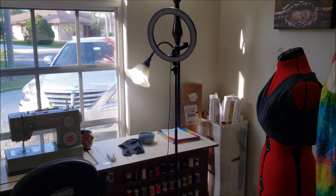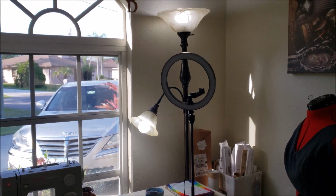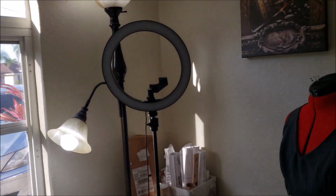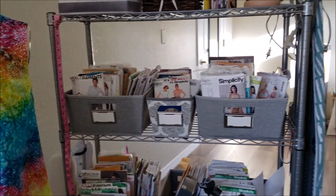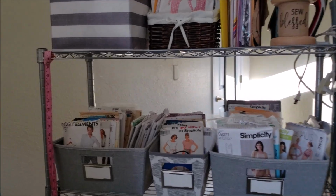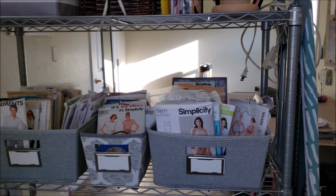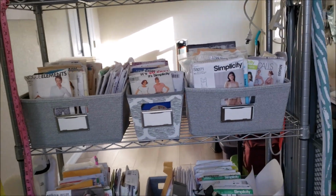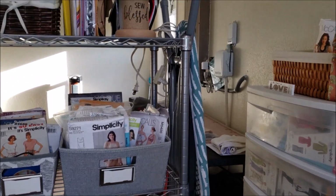So when I record, it's usually right around here to try to pick up the natural light. I turn on the lights. I have a ring light here. I move the mannequins, or the dress forms, over, and then I roll over this cart so that kind of blocks off the back room and you get to see the patterns. This is what you normally see when I am recording.